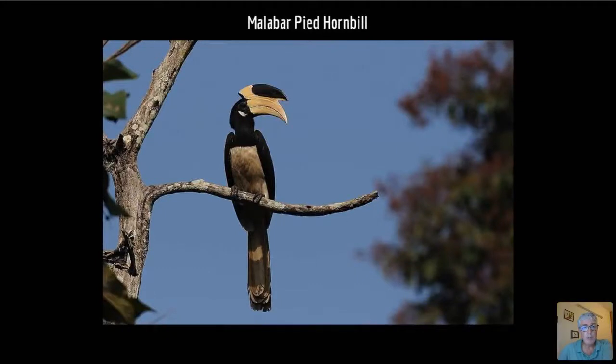Malabar pied hornbill, quite an interesting bird, because I mentioned that the southern Western Ghats tend to attract a bit more diversity. This is one bird that isn't very common in the southern Western Ghats. You may see it in Nagarhole here, but it's very common in places like Goa. So if you go to Goa, Malabar pied hornbill is common all day. North Karnataka in places, but through Kerala, Tamil Nadu, and southern Karnataka, it's quite a tricky bird to find.